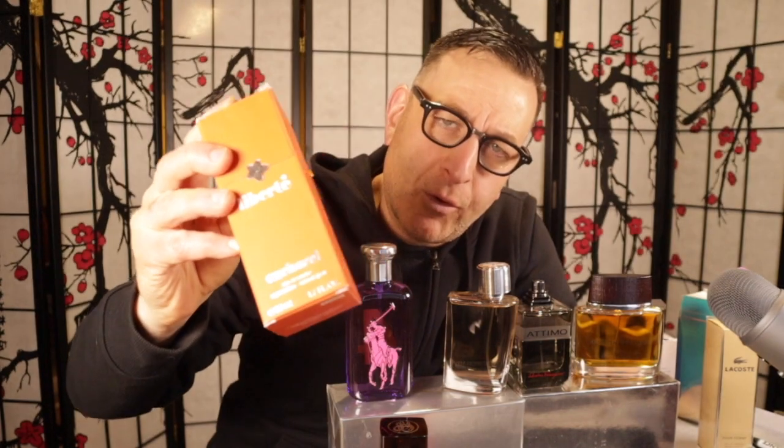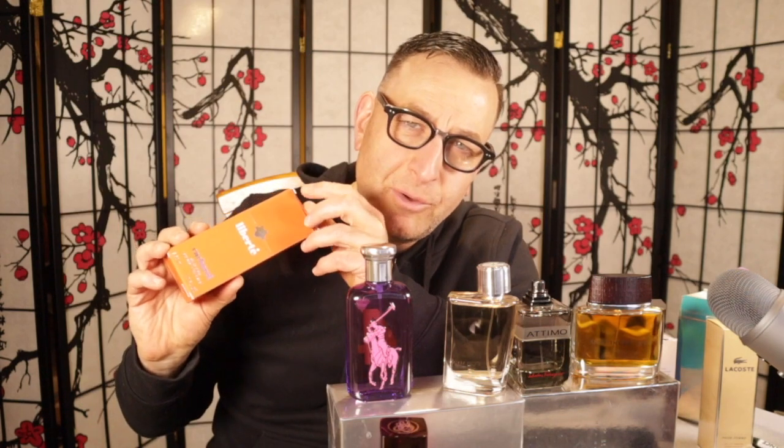Liberte was launched in 2007, and Olivier Polge was on this. It's made for women. You have orange and Amalfi lemons and freesia, and middle notes of sugar and things like that, white florals and frangipani florals, on a base note of patchouli, vanilla, and vetiver.